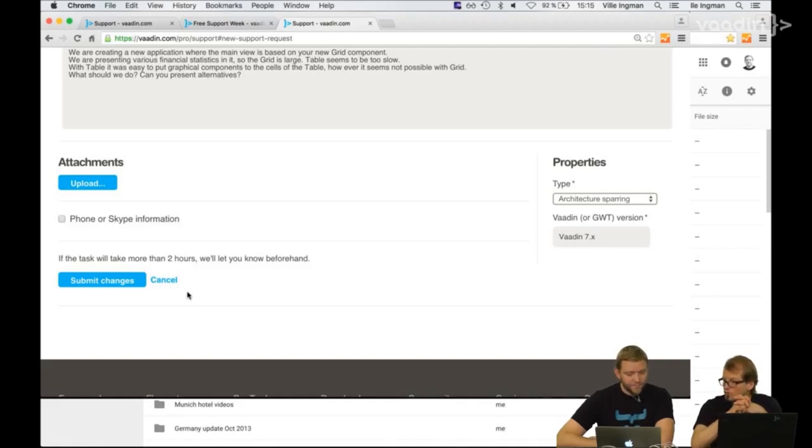Right. And also you can leave your phone or Skype contact there. We are regularly using Skype for screen sharing. As for phone, we, for example, have a phone line for our Platinum customers, but it is quite rarely used because, you know, how can you explain programming over the phone? Yeah. The technical issues are too complicated. But with Skype and screen sharing, it's much more straightforward.